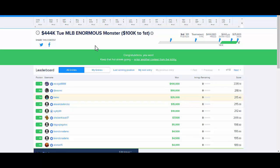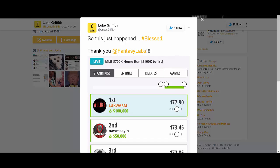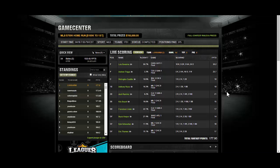I'm here to do a lineup review of a few of my lineups and a couple others from last night's MLB action. Doing it because I had a big cash, and that's always a little bit more fun to look at the lineup. And the real reason, the bigger reason, is a FantasyLabs user, Griffith, tweeted us. He won the home run on DraftKings, 100K to first. So that's a huge cash, and he had an awesome lineup. So we'll go ahead and take a look at that one first.